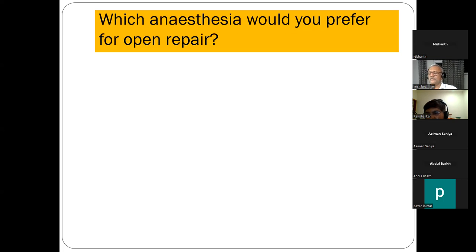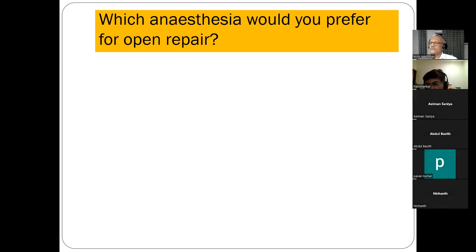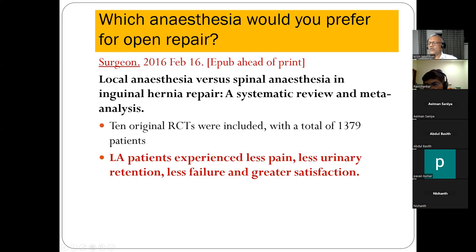Nishant, you have your hand up. Sir, just to clarify the comment on plug repair, correct me if I'm wrong, sir. Plug repair with respect to inguinal hernia, what we are talking about is putting a plug and an overlying mesh on top of it. Correct. Not only plug. Correct. So we are using two meshes, not a single mesh.